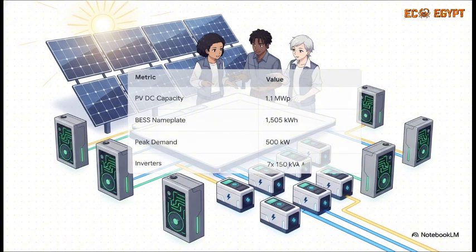Let's put some hard numbers to this so we can anchor these theoretical concepts into the physical world. Our PV DC capacity is that 1.1 megawatts peak. That's paired with a BESS nameplate capacity of 1,505 kilowatt hours, which is actually made up of 7 individual 215 kilowatt hour units. The facility itself has a peak demand of 500 kilowatts, and to handle all that solar conversion, the design uses 7 Huawei 150 kVA inverters. Notice the perfect symmetry there? 7 solar inverters and 7 BESS units. We are definitely going to see why they made that architectural choice in just a minute.